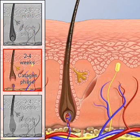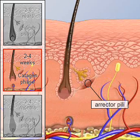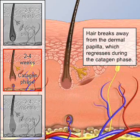This is a short 2 to 4 week transitional period in which the hair stops growing and the lower portion of the hair follicle retracts up to the level of the erector pili muscle. The dermal papilla is pulled until it breaks away and regresses, detaching the upper portion of the follicle from the blood supply. At this point, the hair stops growing.